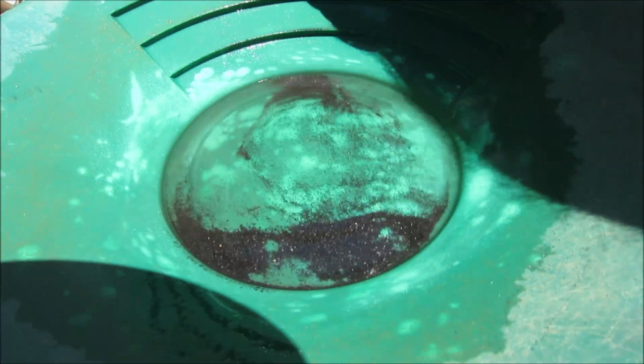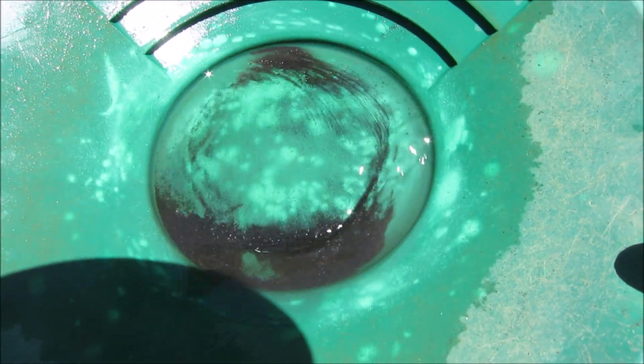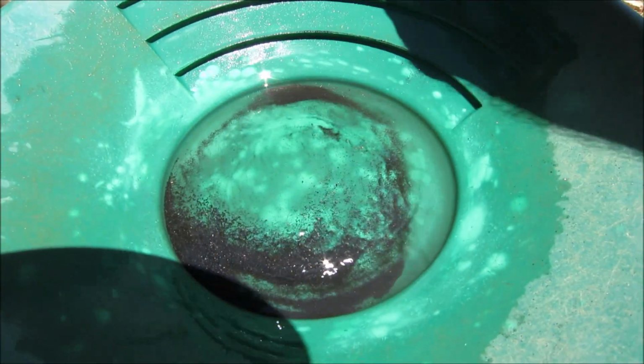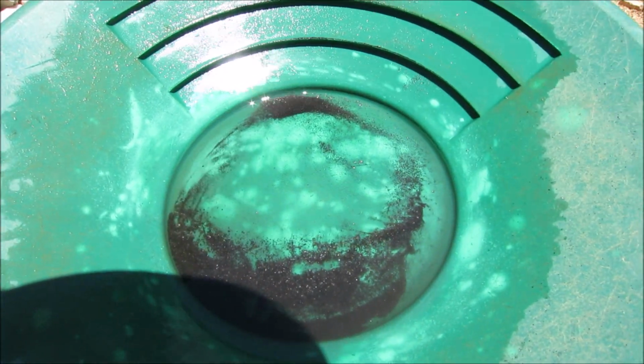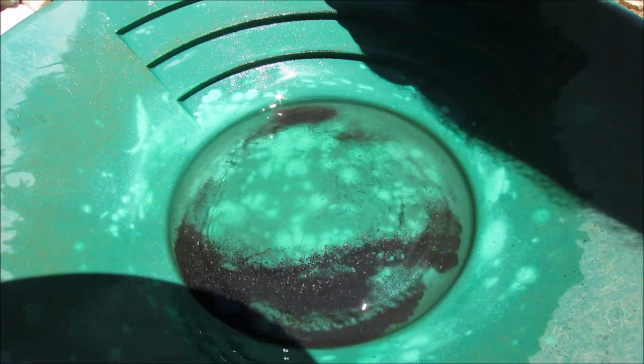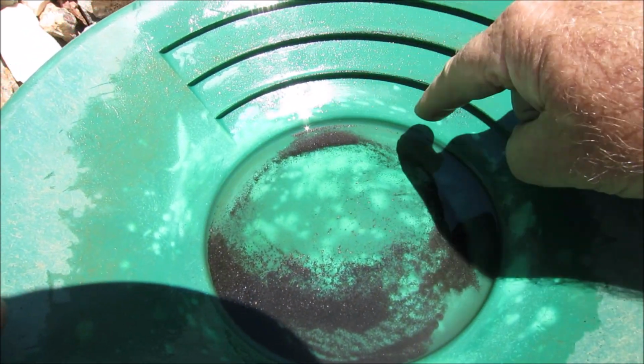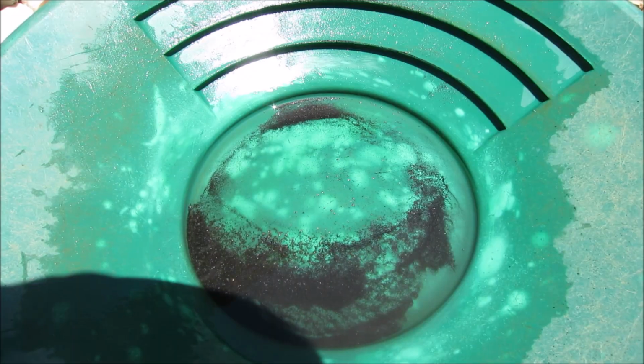You see all those little bits of metal there? That could be lead. So all this metal here that you can see up here, it's whatever metal was in that black sand. It's all collected, all joined up and formed these little balls of metal.